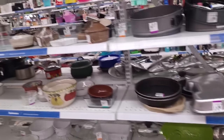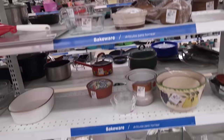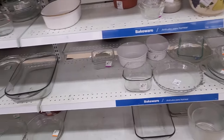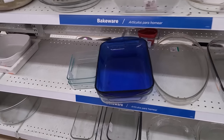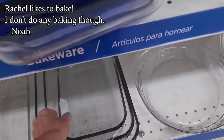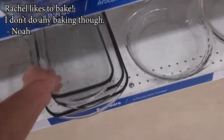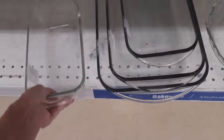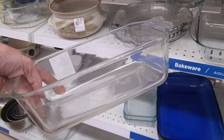More pots and, actually not pots and pans, baking ware. Ooh, I know what I need to find that we don't have, and this would be the perfect place to find one: a dish that my kids can make some banana bread. No, that's not quite right. I need that right there. That's what I'm getting, the little Pyrex dish.